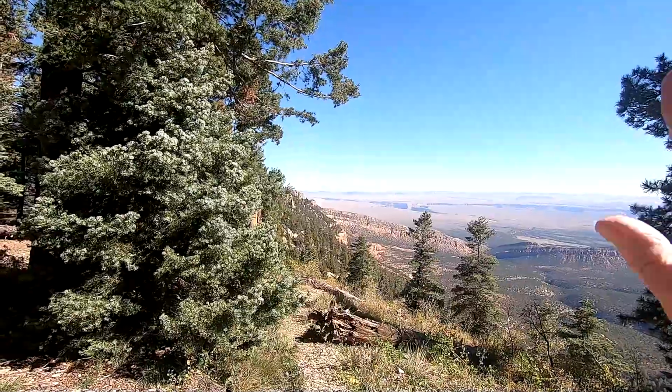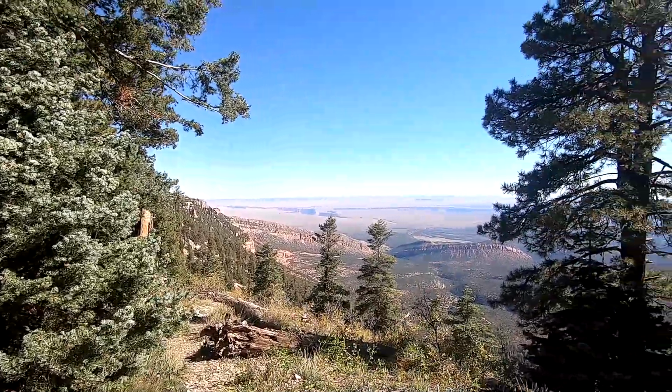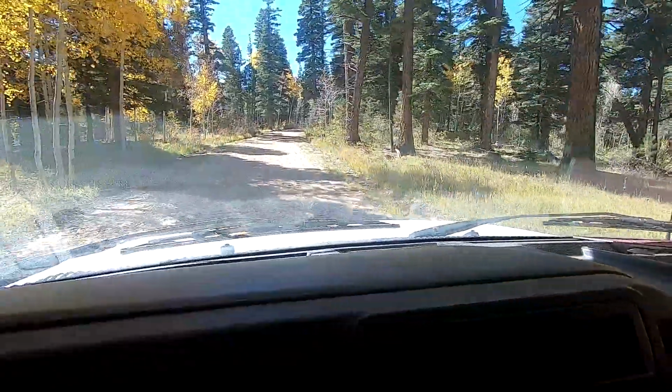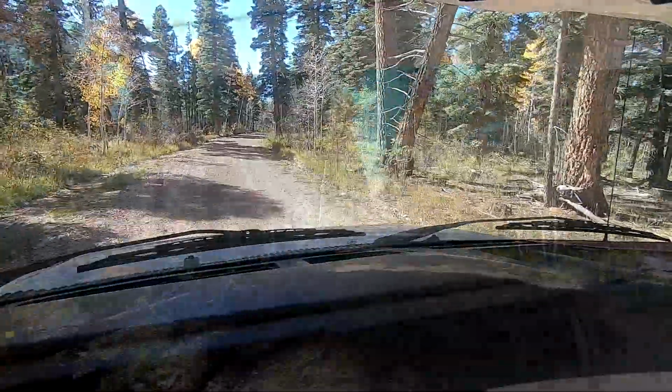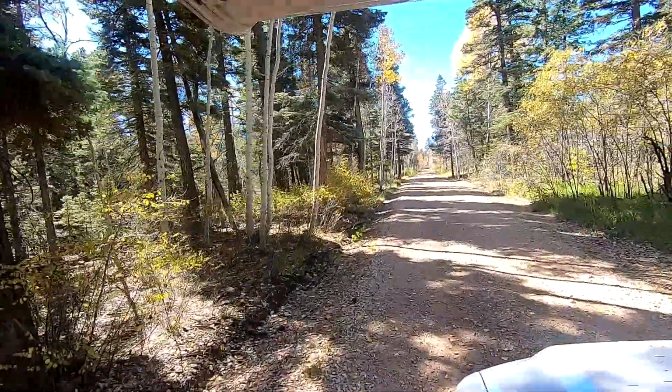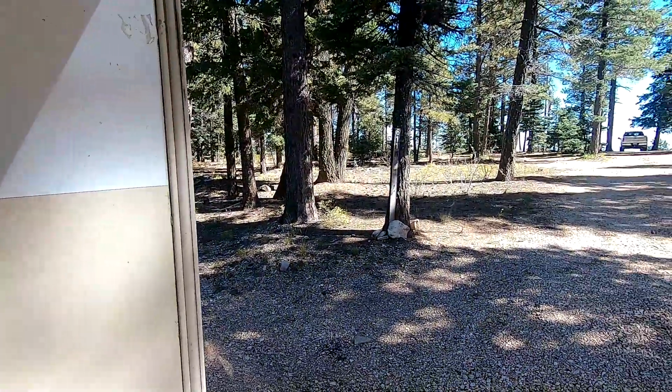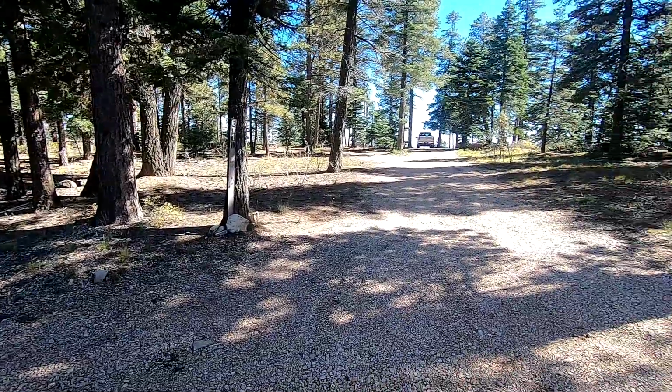Not sure why, but that was way easier getting out than it was getting in. Okay, I'm glad that part's over. Bye, beautiful view. You can see it's a very nice, doable road. X11W looks fairly flat. No marker, but here's another nice one.